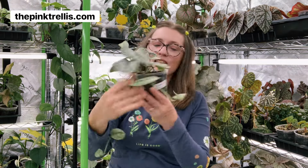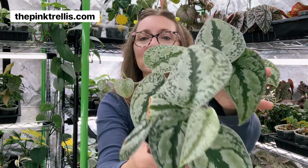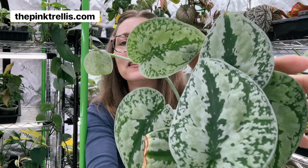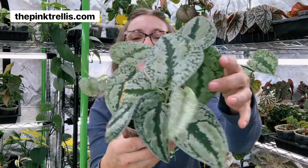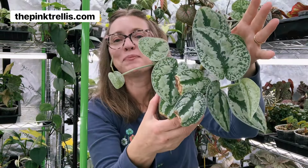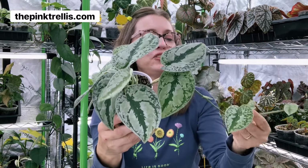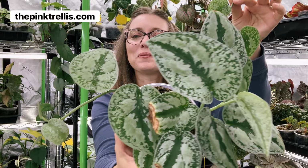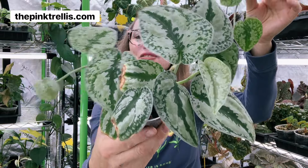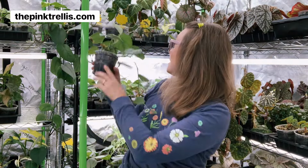And this is the tricolor. Look at the beauty. So beautiful. Not for sale. This is my mother plant, but fairly soon I'll be propagating this one, but I just love it. So gorgeous. Very excited about that one.